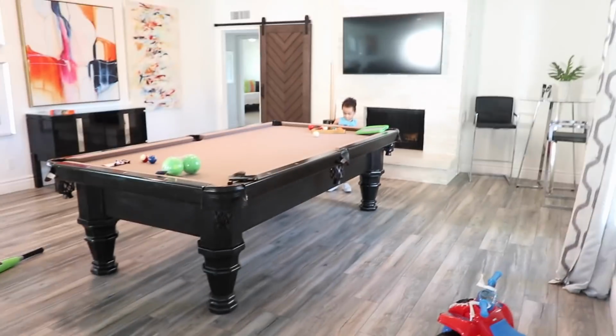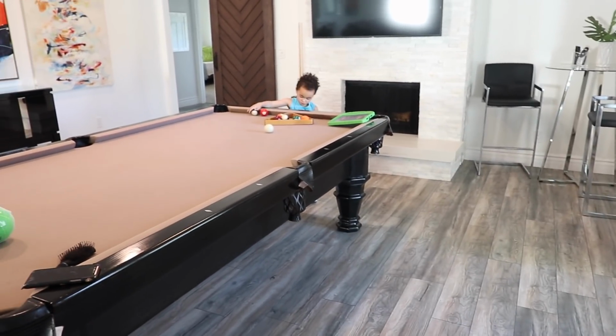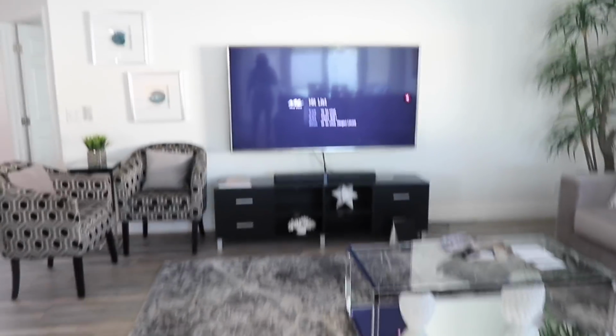You got a pool table. Wick is obviously obsessed with it. I'm gonna have to hide the balls after this house tour. But then look, I got a TV right there too. The paintings in this house are astronomical. Oh, this is so pretty. Like movie night tonight, period. Order food and look at this.